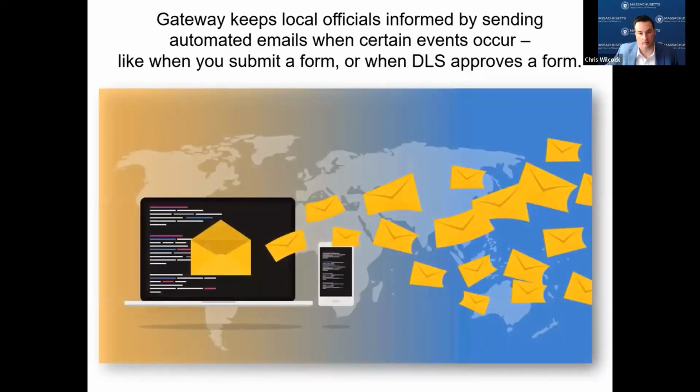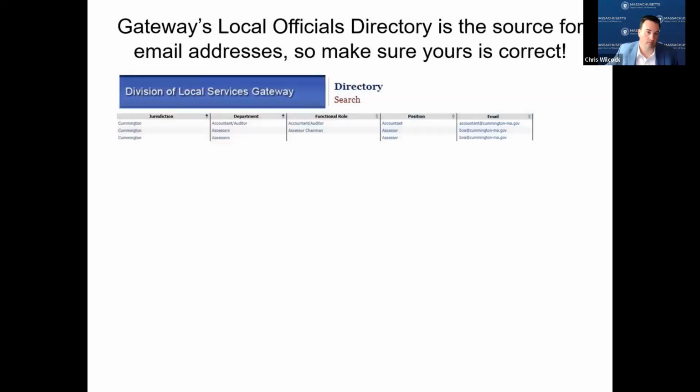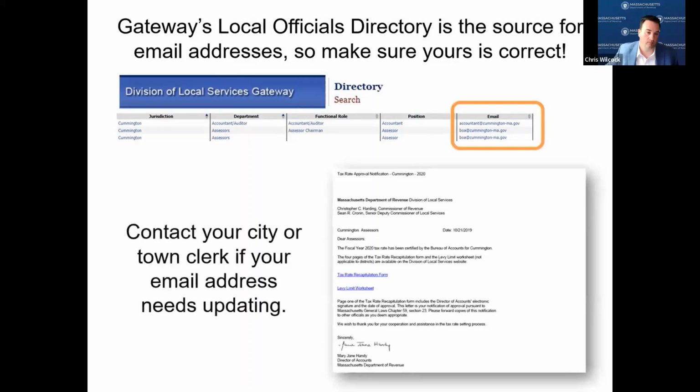Gateway keeps local officials informed by sending automated emails when certain events occur, like when you submit a form or when DLS approves a form. Gateway's local officials directory is the source for email addresses, so make sure yours is correct. Contact your city or town clerk if your email address needs updating.